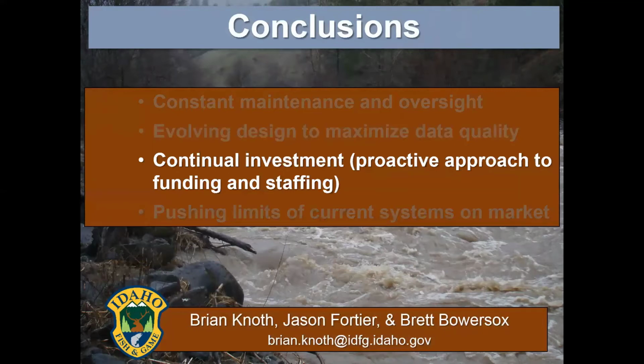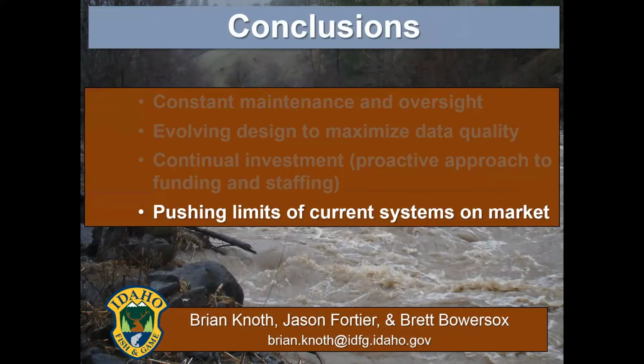We tend to think of the RRAs as more of a continual investment than a one-time cost. And so we try to be really proactive in both our funding and staffing to keep these sites operational. And lastly, I think we're really pushing the limits of some of the current systems on the market, both in terms of the availability of anchoring systems and the materials that these antennas are made of themselves. So hopefully over time we'll continue to see innovations in these aspects that will make operating arrays in such a highly variable and extreme system more feasible moving forward.